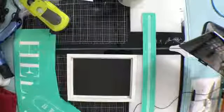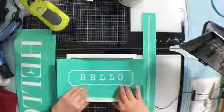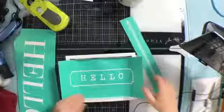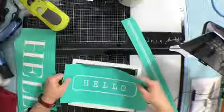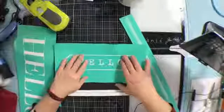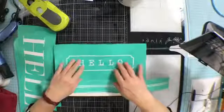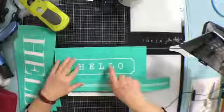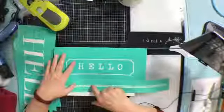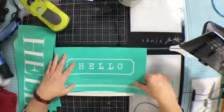So now this is not going to fit in here all the way, and I know that, and I may move it up slightly, but my thought was to do the hello in the white, but I wanted to do the stripes in red, and then I want to do these stripes down here in the blue. So that was kind of my plan.